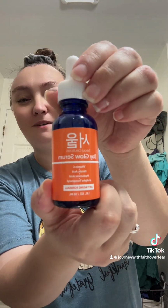So now that my face is good and clean, I'm going to go ahead and pick out the oil that I'm using today, which is the Sail Cuticles Day Glow Serum. It's got vitamin C, ferulic acid, hyaluronic acid, and D-alpha tocopherol, I think. It's an anti-aging formula. It's also good for red spots and acne, and it smells like root beer. I love this stuff. It goes on really easy too, and it dries super, super quick. So that's the oil I'm using today.